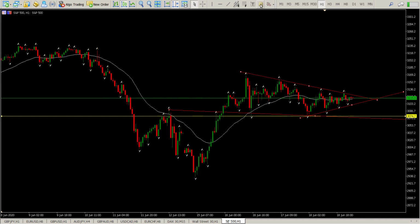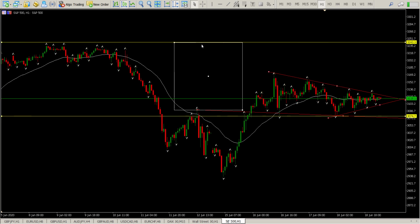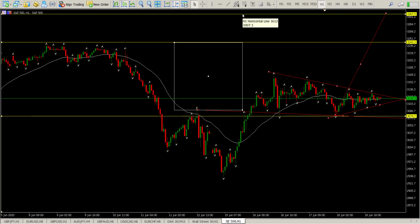Okay, so in saying that, we're going with a higher probability trade, which is long, and that is based on the breakout of this structure here. We're looking for a retest of the previous highs. I also have a flag. If we use the flag, we get a second target to the upside. So I've got two bullish patterns here, one targeting 3307, one targeting 3243.